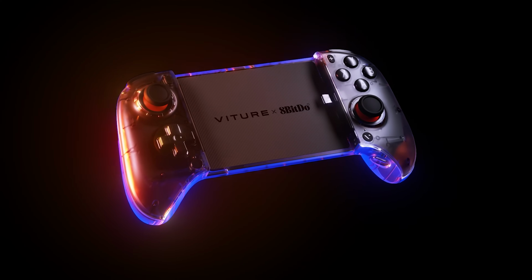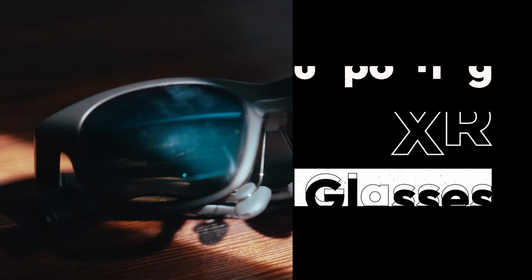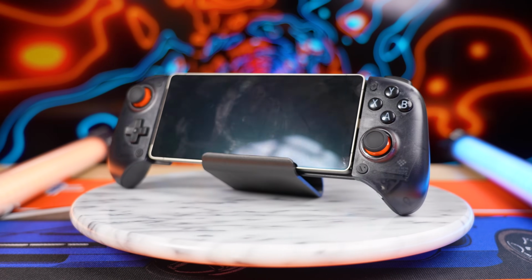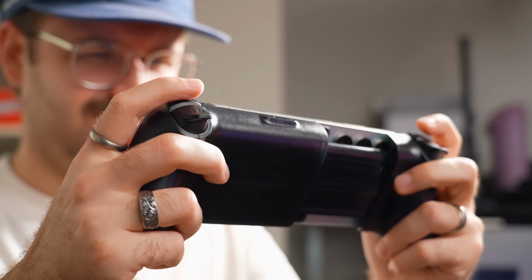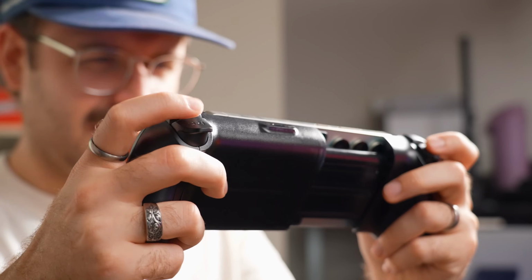They are also partnering up with 8BitDo to launch the world's first XR-compatible mobile controller. This is 2 years in the making with 8BitDo to provide a game controller that plugs into your Android phone and allows you to have AAA gaming on the go with remote play, cloud gaming, mobile favorites. You want to play Asphalt Legends or otherwise.